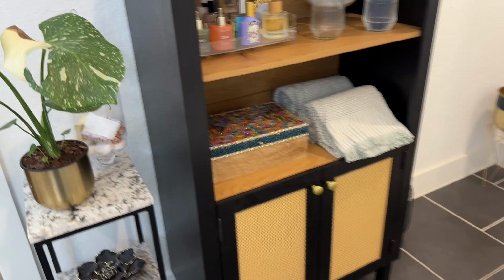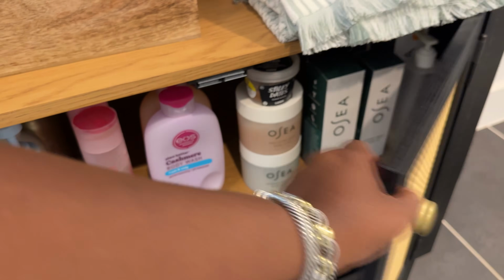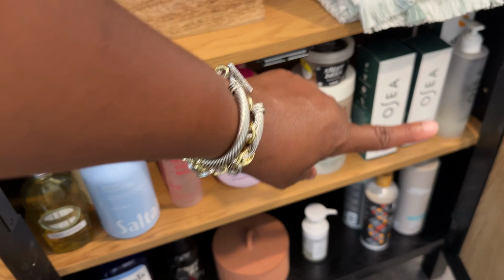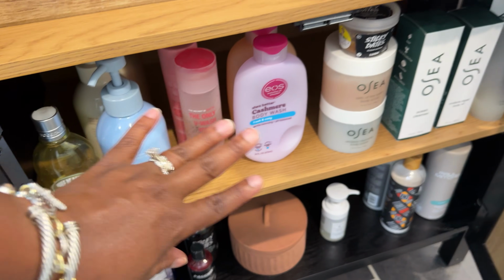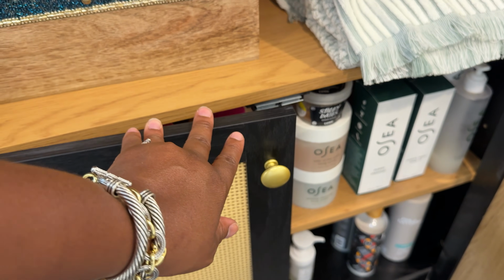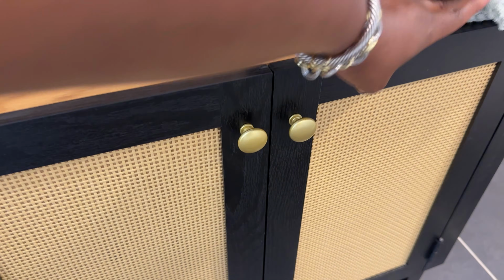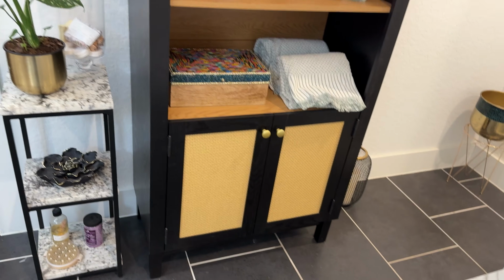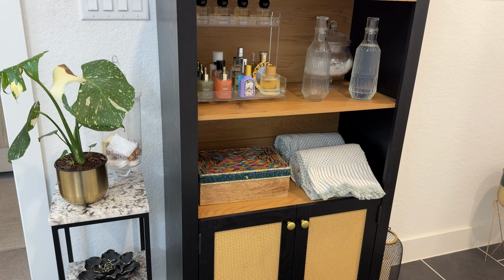So all I did here, I'm gonna go from the cabinet storage to the top. Down here is where all my extras are. Shampoos, body washes, scrubs, all the things. I'm gonna get some containers so that I can properly organize that. But for right now, I was like, this is perfect. The doors are there, so they can conceal all of that. And then everything that I have up top, I'm okay with seeing because I plan to keep it organized.